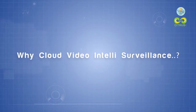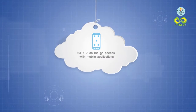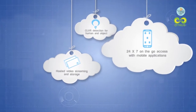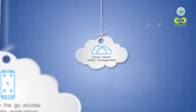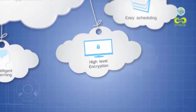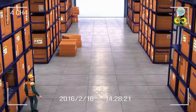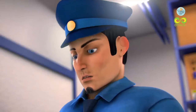Why Cloud Video Intelli Surveillance? 24/7 on-the-go access with mobile applications. CLVR detection for humans and objects. Hosted video streaming and storage. Intelligent alarming. Cloud-based video management. Easy scheduling. High-level encryption. Therefore, no matter what time and wherever the place be, cloud-based surveillance connects to what matters the most, your property and assets.